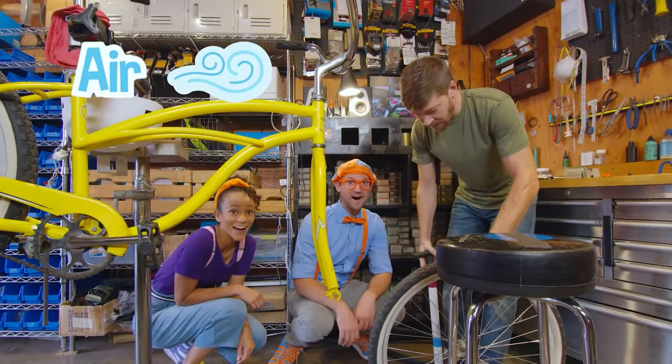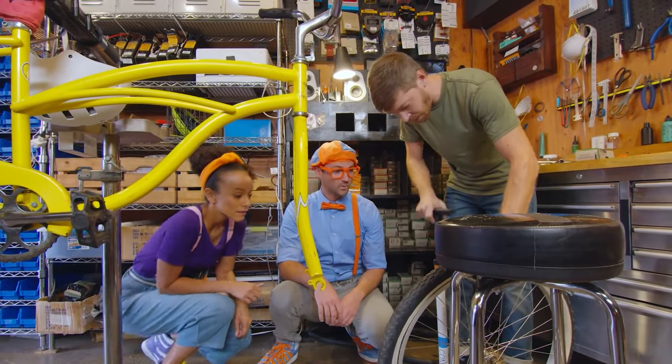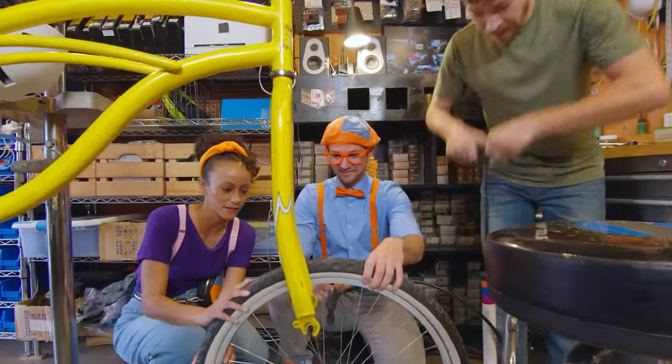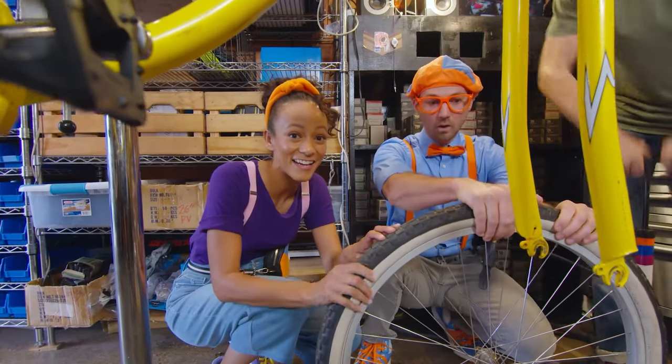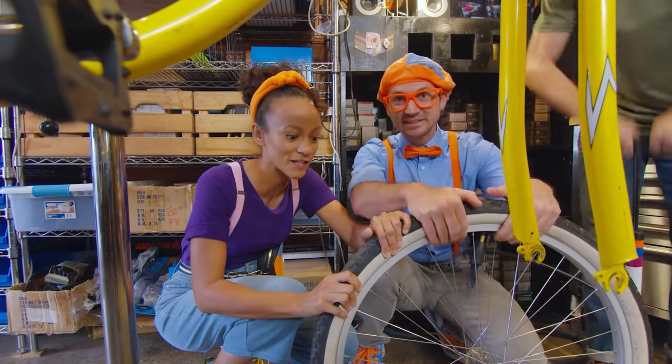So last but not least, we're gonna put air pressure back into the tire. This specific tire goes up to 40 PSI, or pounds per square inch. Oh, can I hold the tire and wheel? Certainly. Go, Mika. See, we can feel the air being pumped in there. Whoa, it is feeling like a normal bike tire now. Yeah, it's really filling up.